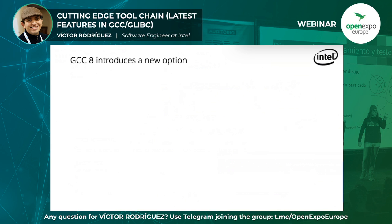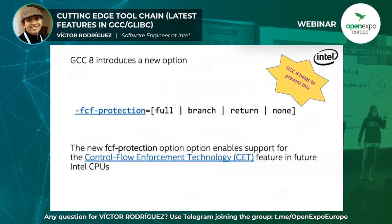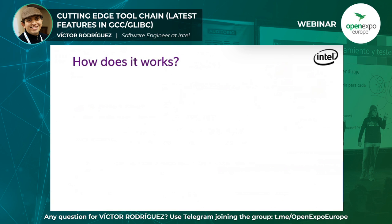Now, you might say, well, this is very terrible. How can I help my application to fix this? Well, just introduce an option, and that option is -fcf-protection with multiple values: full, branch, return, and none. The new -fcf-protection option enables support for the Control-flow Enforcement Technology, or CET, that is going to be enabled in Intel CPUs that are coming this year.